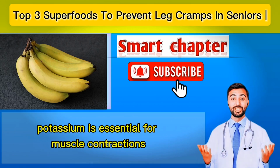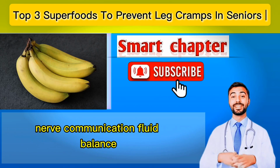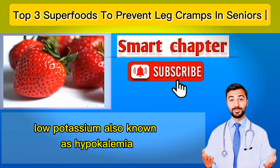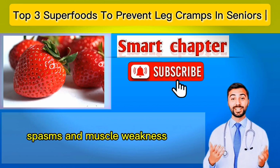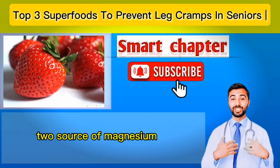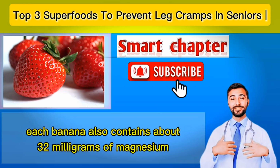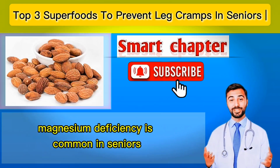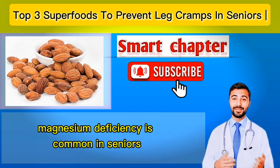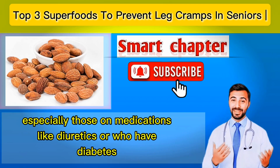Potassium is essential for muscle contractions, nerve communication, and fluid balance. Low potassium, also known as hypokalemia, can lead to frequent cramps, spasms, and muscle weakness. 2. Source of magnesium. Each banana also contains about 32 milligrams of magnesium, which helps muscles relax and regulates nerve signals. Magnesium deficiency is common in seniors, especially those on medications like diuretics or who have diabetes.